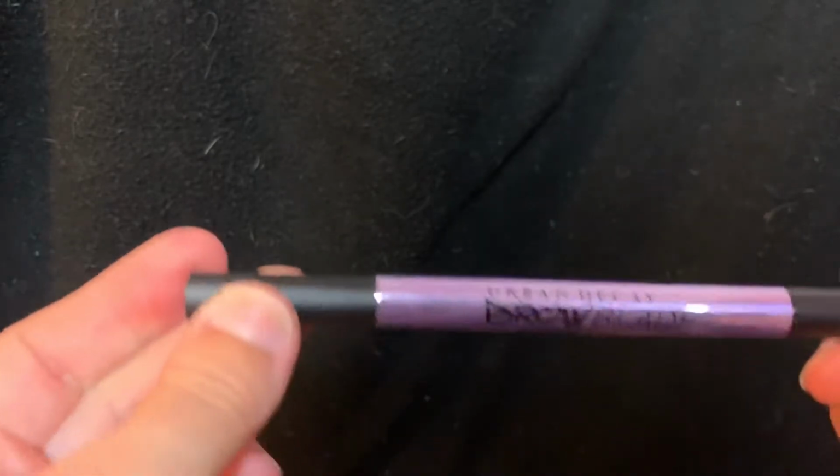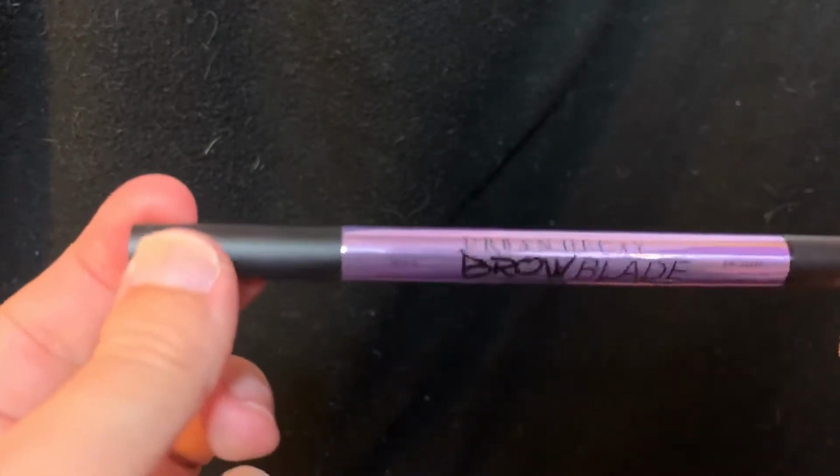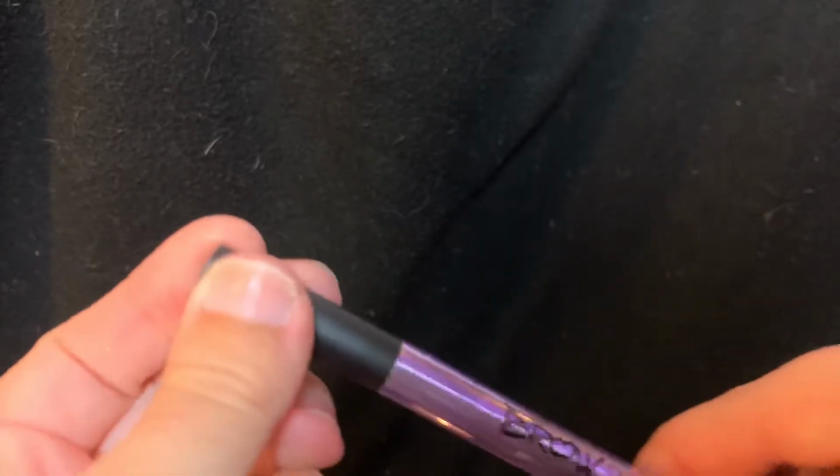And then for, oh, I picked two pencils. I thought I did. The Urban Decay Brow Blade. I am in Natural Nana. So this side is the waterproof pencil that you just twist up.